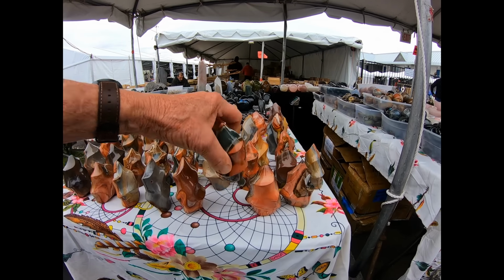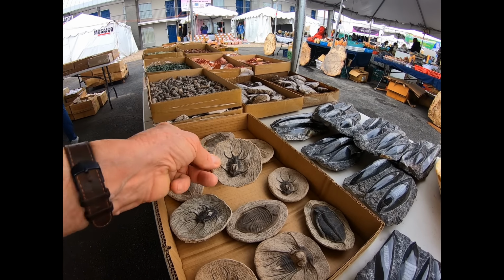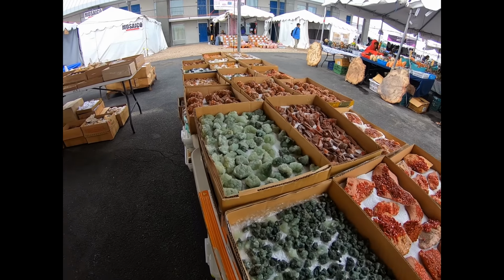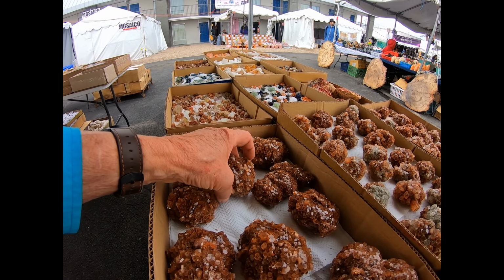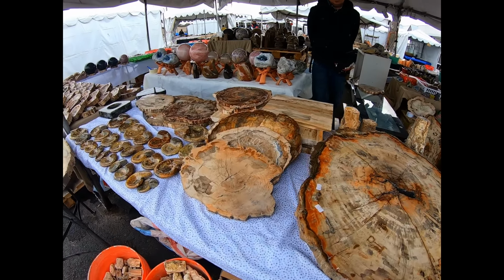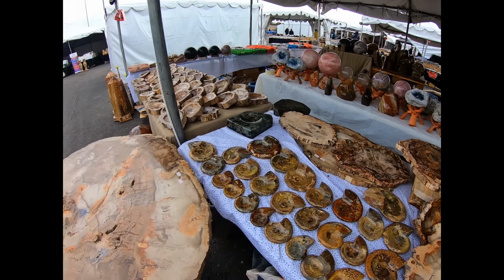Jasper. Where is it from? From Madagascar. Where's the petrified wood from? Madagascar. Really? It's quite beautiful.